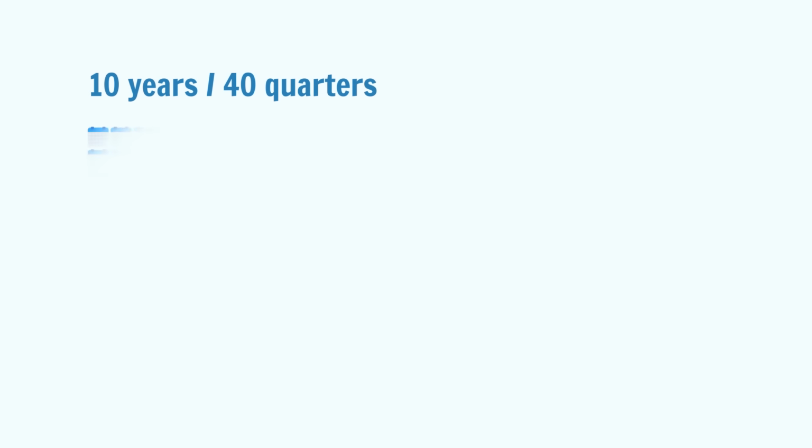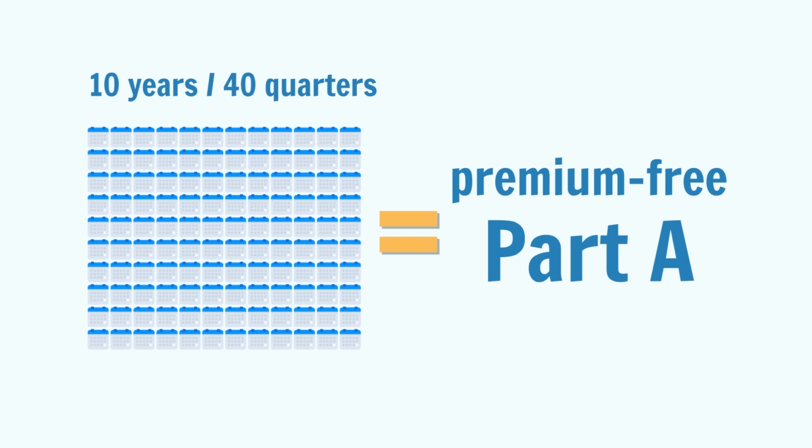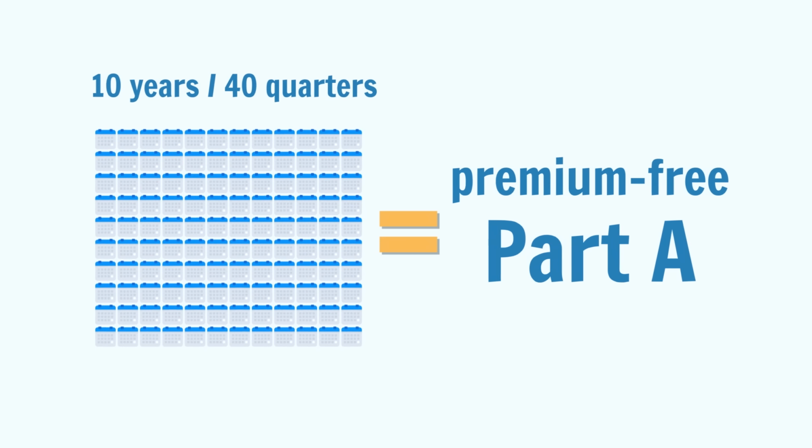Medicare Part A is your hospital insurance. For most people at age 65, Medicare Part A costs nothing. This is because during your working years, most of you paid FICA taxes that were deducted out of your payroll checks to prepay for your Part A hospital insurance. If you worked for at least 10 years or 40 quarters, or you're married to someone who did, this will qualify you for premium-free Part A.